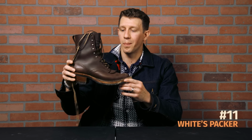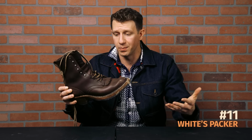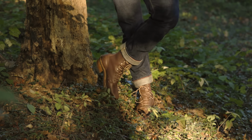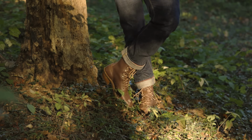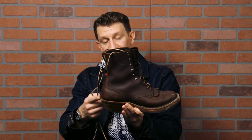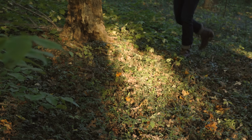Next is the Whites Packer. So this boot is phenomenal. It's Whites. They make amazing boots. Honestly, I did a bunch of housework in this one as well. This was kind of like my main working boot, and it was too much boot for me. Super heavy, takes a while to put on, kind of hurts. But I broke it in for sure. As you can see, it's got that super sharp Packer heel, and the Whites Packer, great boot.